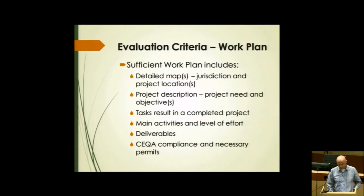To evaluate Attachment 3 or the work plan, the technical reviewers will be asking basically 6 questions. The first one is, was a detailed map included? And then the second one is, does the applicant provide an adequate project description? And then the next question is, is it clear that the tasks in the work plan will result in a completed project? And then, does the work plan define the main activities? Do the work plan tasks identify appropriate deliverables? And then the last question is, does the work plan address CEQA compliance and any necessary permitting?